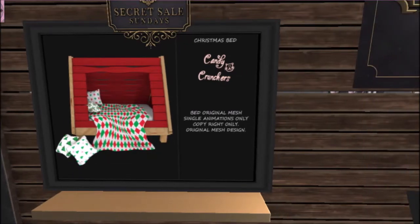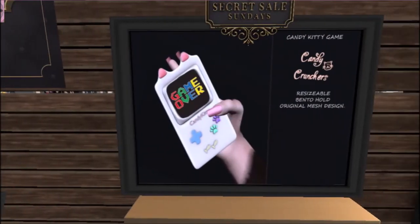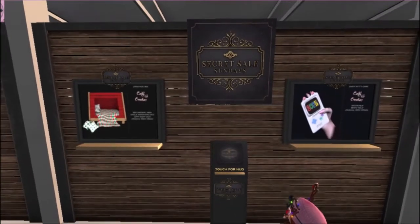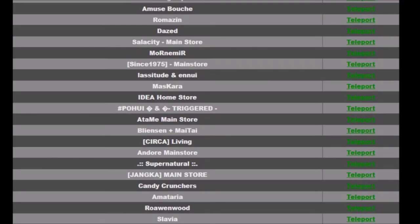Yeah, and a video game. See, it's perfect for kids. Go to a vacation at a cabin and put your kids in that bed right there with their games. That'd be cute. Yep. Okay.